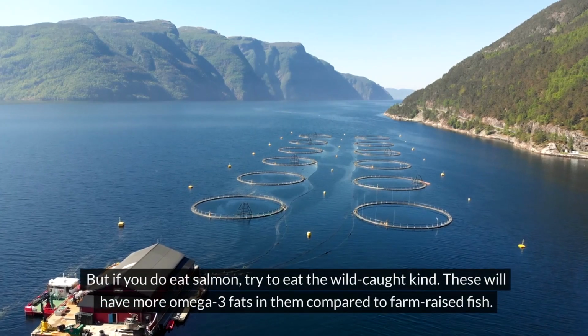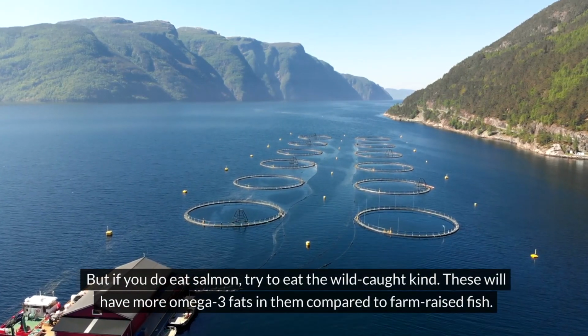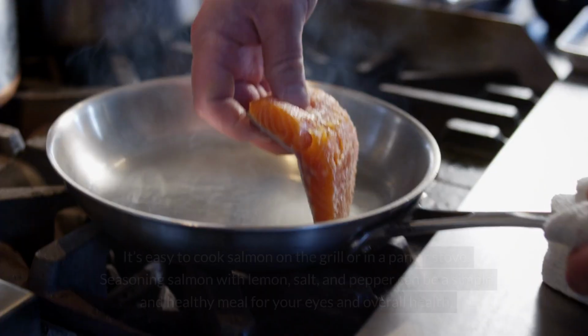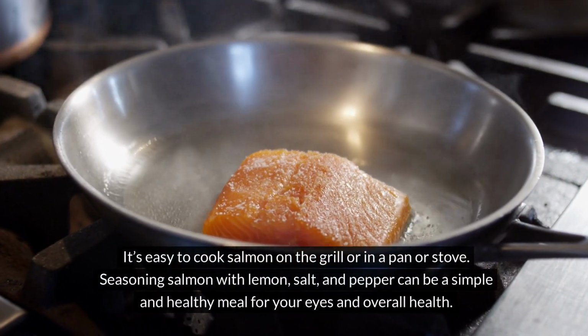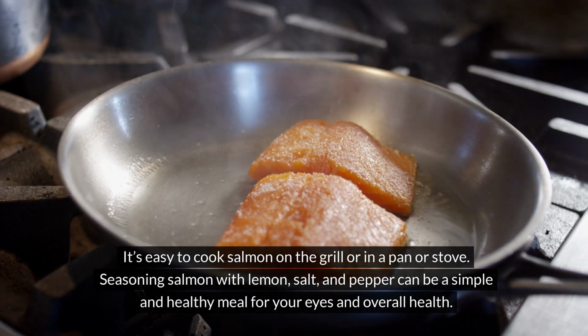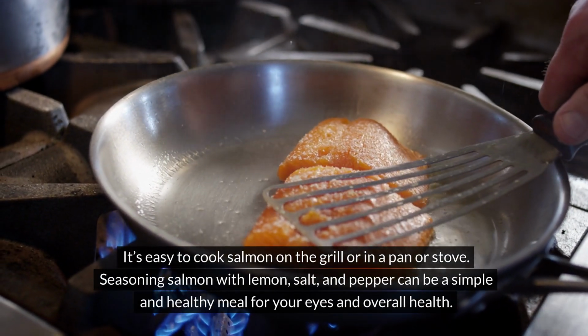But if you do eat salmon, try to eat the wild-caught kind. These will have more omega-3 fats in them compared to farm-raised fish. It's easy to cook salmon on the grill or in a pan or stove. Seasoning salmon with lemon, salt, and pepper can be a simple and healthy meal for your eyes and overall health.